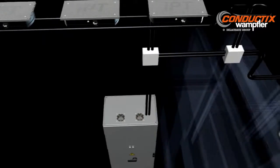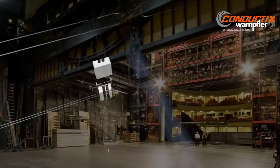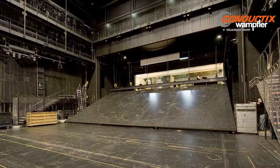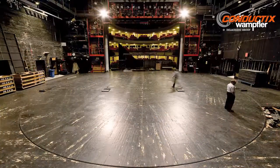Scenery wagons, used to support and transport movable three-dimensional theatrical scenery, rely on inductive power transfer systems from Conductix-Wampfler. IPT is the perfect solution, offering contactless power and data transmission that is completely hidden from the audience.